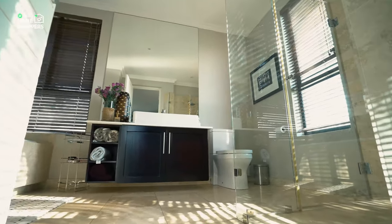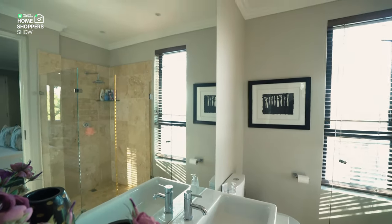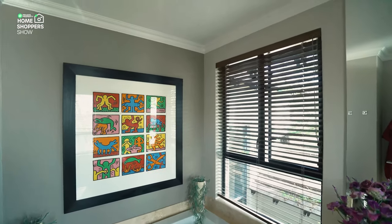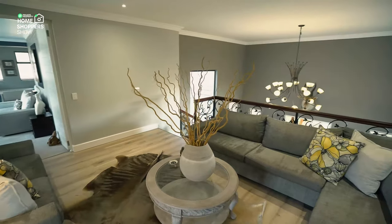When we talk about the bathroom itself, you've got a walk-in shower, a massive single vanity, and that is flanked by another massive mirror. Your bathtub sits off to the left, and this one looks down onto that private courtyard by your studies. And last but not least, walking out of this room, you find yourself smack bang back into that comfortable pajama lounge.